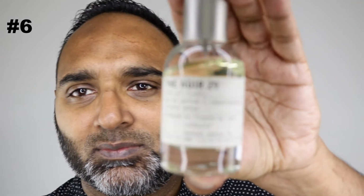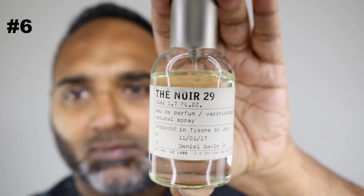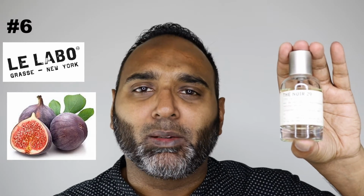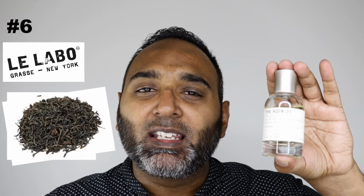Number 6 on our list is LaboThé Noir 29. Despite the name of this fragrance being black tea, the dominant note in this fragrance is actually fig. This is such a versatile scent, you can wear this pretty much anywhere. This really comes at you with that fabulous fig, black tea, cedar, and a little bit of tobacco. This scent would be perfect as a signature scent at a wedding or just for a Sunday stroll.